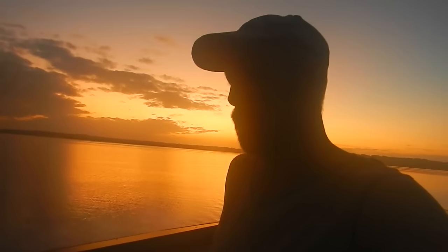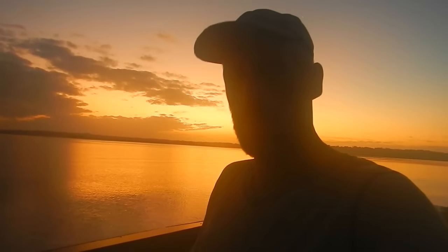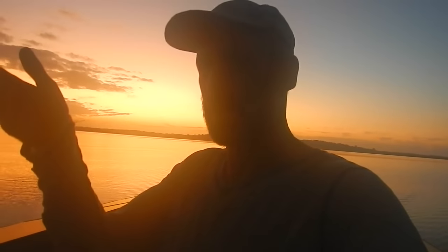Man, it's incredible how much energy these things have in them. They're like 50 pounds each. Like, I have a total of 100 pounds of batteries in this boat. And I could drive for hours on it. So crazy.